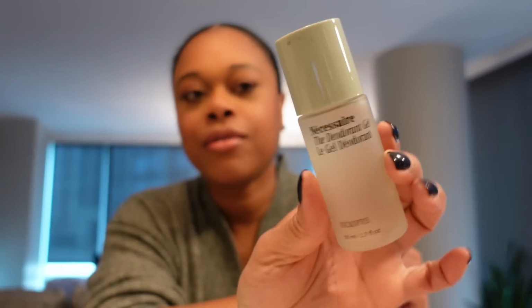All right, I picked up another Nécessaire deodorant in the eucalyptus. Now, I didn't need another one of these because I just placed an order with Nécessaire last month. However, 20% off versus my 10% code. Yes, I use my own code when I purchase products from Nécessaire. I figured, why not get additional savings? So I went ahead and got another deodorant.